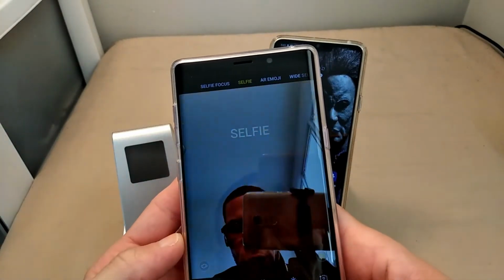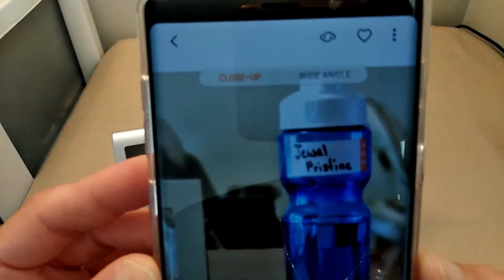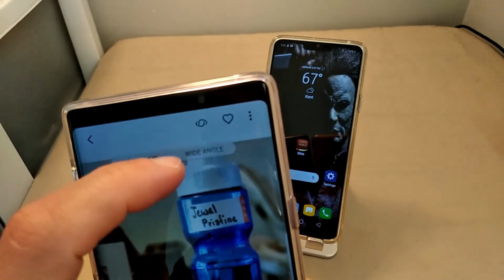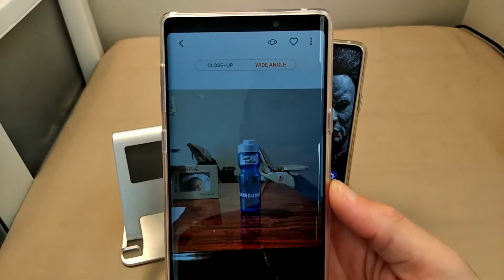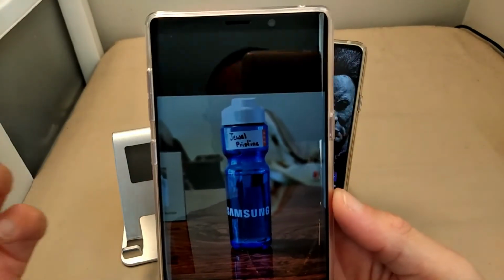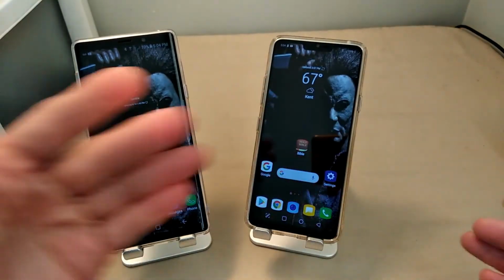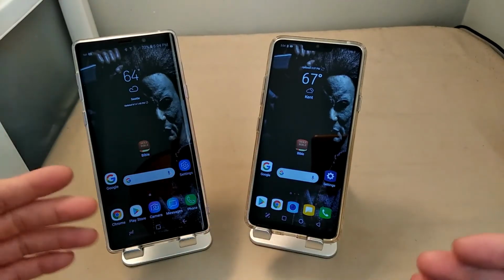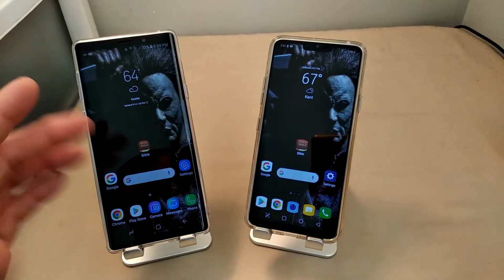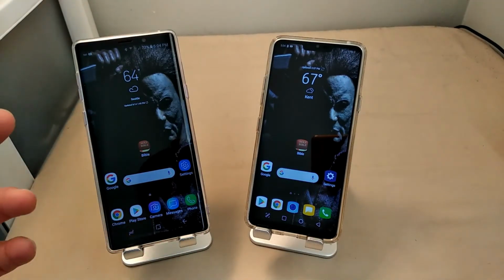Let me see if I can go to it real quick. Like some of these photos, like this picture that I took here, it says close up or wide angle. So I can just hit wide angle and it gives you a wide angle effect. If I hit close up, which is the original picture that I took, it'll just give you the original shot. So although you don't have a dedicated lens specifically for wide angle like you have on the G7 ThinQ, you do have the ability to switch the photos on the Note 9 from the regular view, which is how you took it, to a wide angle view, and then you can save the picture however you want it, whether in the primary view or the wide angle view. That's pretty cool.